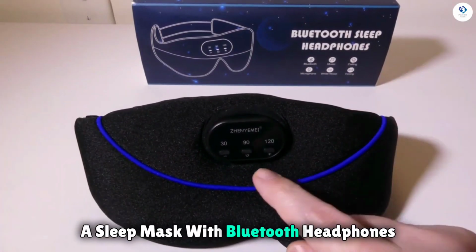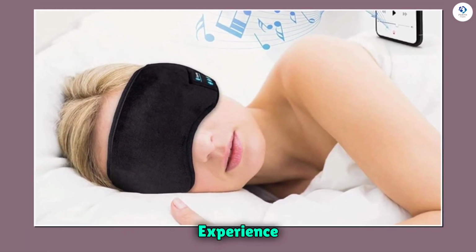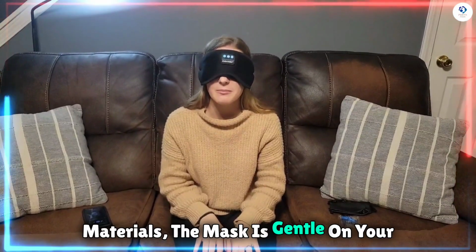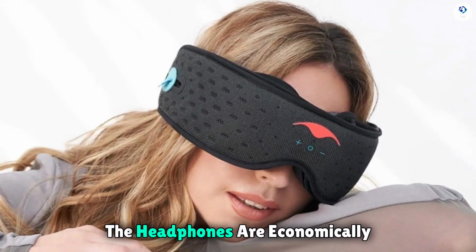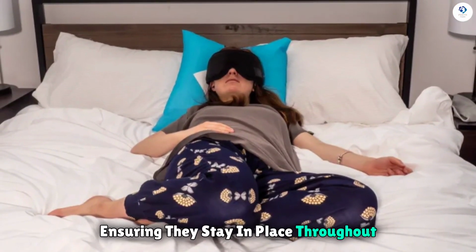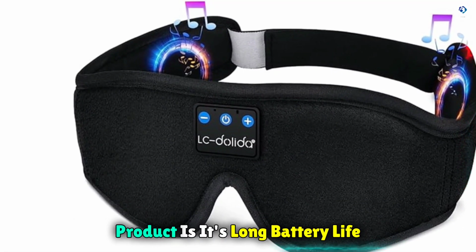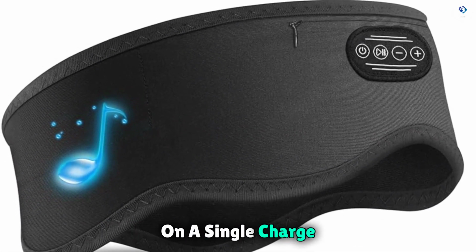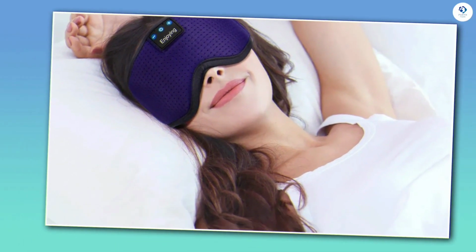A sleep mask with Bluetooth headphones combines innovative technology with thoughtful design to enhance your sleep experience. Crafted from lightweight and breathable materials, the mask is gentle on your skin and comfortable to wear for extended periods. The headphones are ergonomically designed to fit securely over your ears, ensuring they stay in place throughout the night without causing any discomfort. One of the standout features of this product is its long battery life. The headphones can last up to 8 hours on a single charge, providing you with uninterrupted music or white noise to help you drift off to sleep.